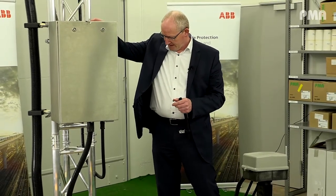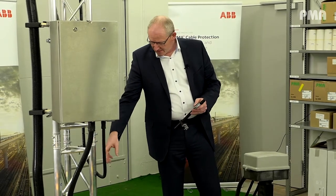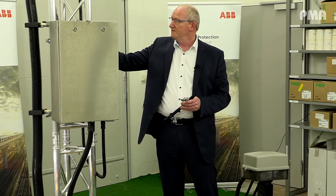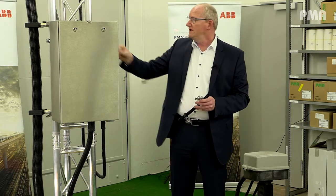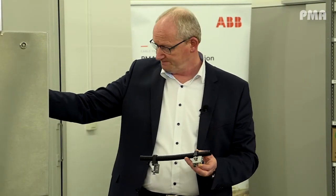And the last thing I want to mention today, maybe you see it here already, is that the conduits here are fixed to this mast as well. And this is not possible using only the BFH from the PMA portfolio. You need something in between, another interface. What we did here is we looked for a metal clamp, and this metal clamp will be delivered by us as well, if you want, as one piece. And this clamp ensures a proper installation here on the mast.